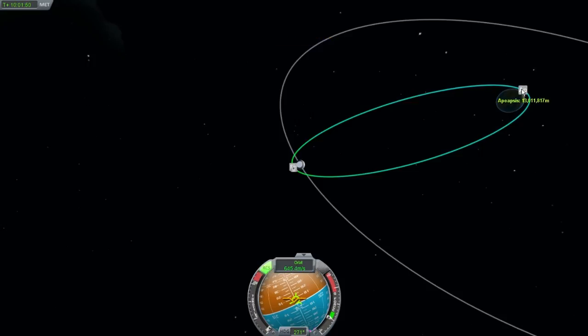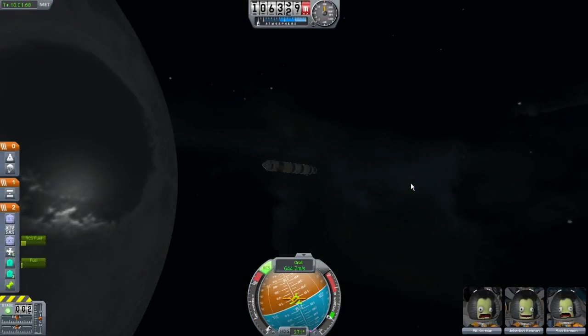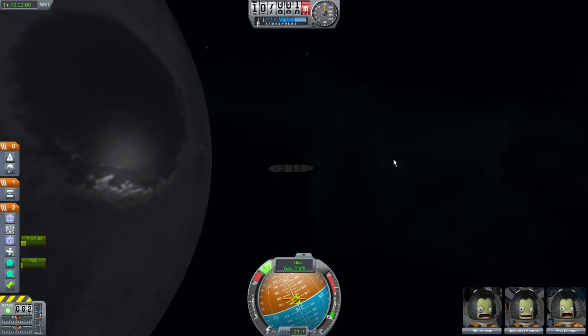I don't know why that didn't work before. Maybe I was hitting the wrong button. So yeah, here we go, heading back home. Hopefully this works out just dandy. We will slowly fade away from the moon, and maybe when I'm halfway through the journey, we can watch the moon fade away into the distance.